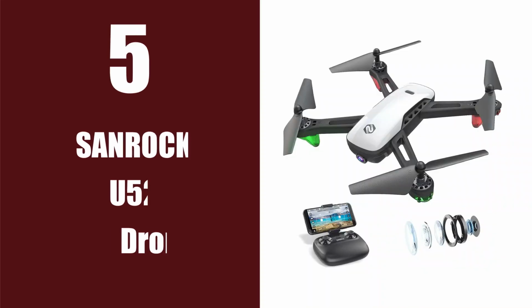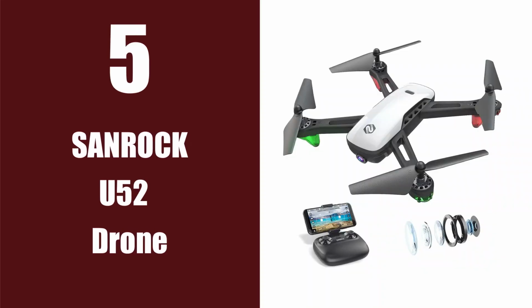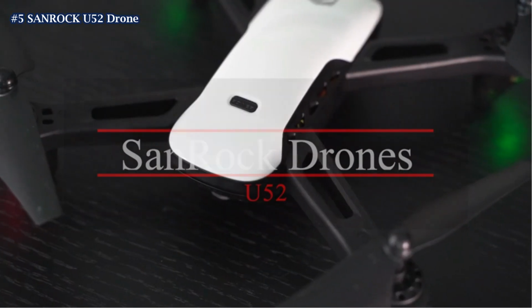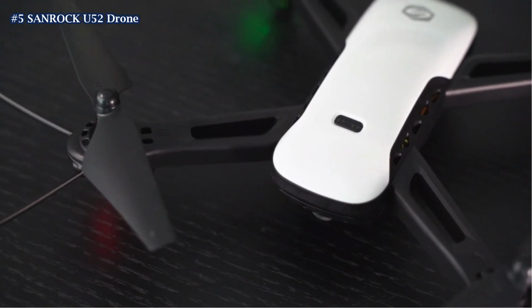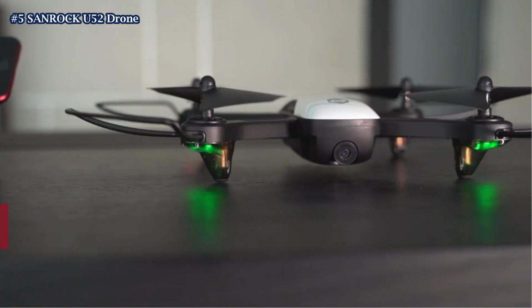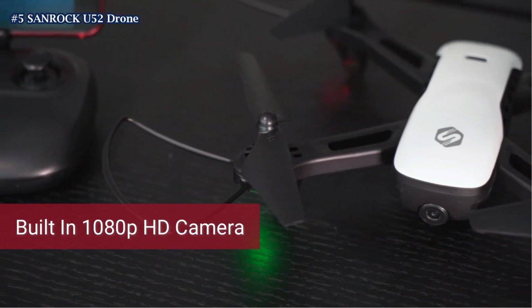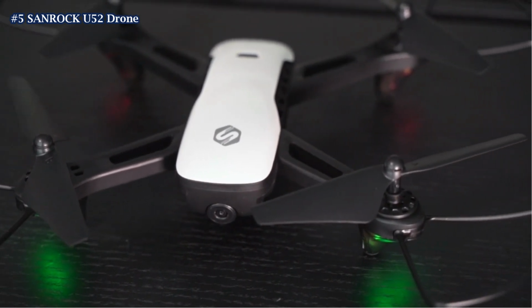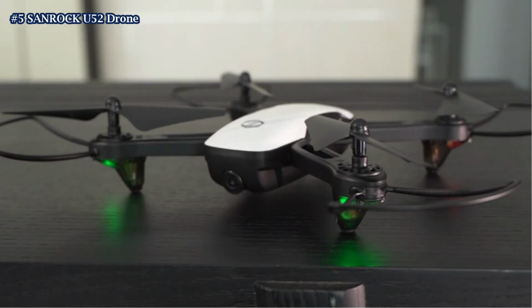The fifth product on the list is the SANROCK U52 Drone. This SANROCK drone is a versatile and user-friendly drone that is perfect for both adults and kids. It comes with a built-in 1080p HD camera that has a 90 degrees adjustable angle, allowing you to capture stunning aerial footage of your surroundings.